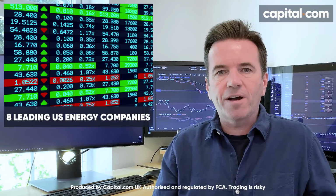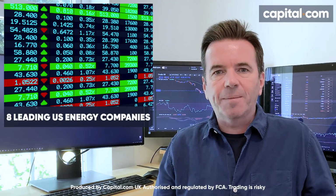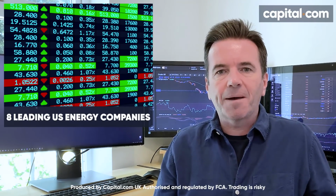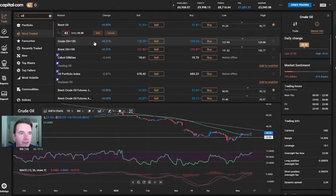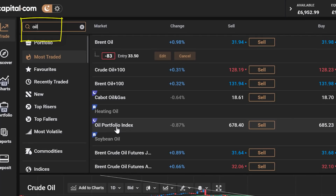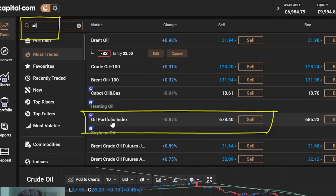It's a way of getting exposure to 8 major US energy companies. I think the best way of explaining this is to have a very quick look at it on the chart. Then we'll come back and talk about Conoco. So if I put in oil into the search and just scroll down, here's the oil portfolio index. It's closed at the moment because it trades during US hours, but let me just show you.